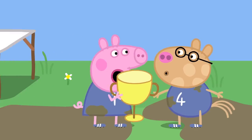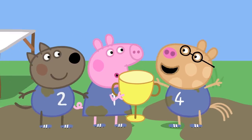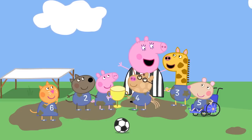You scored the goal, Pedro, so you get the trophy. But we all scored the goal together, Peppa, as a team. That's right. You all win the trophy.